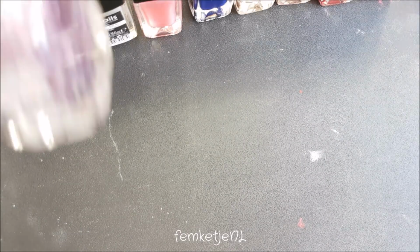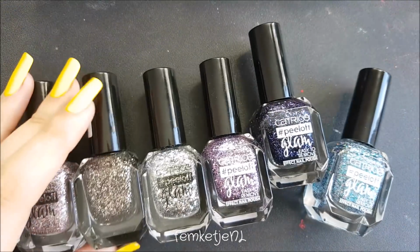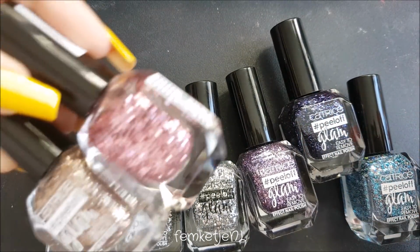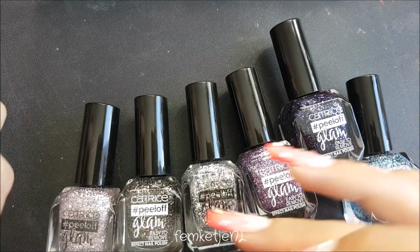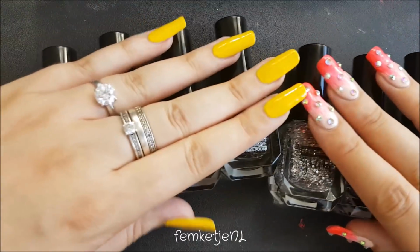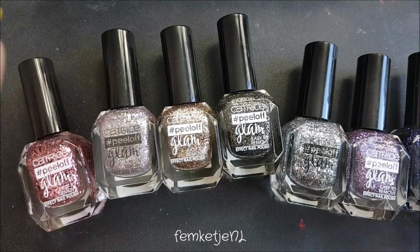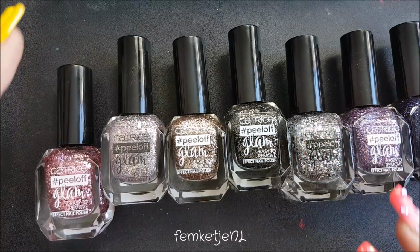Then I also got 6 of the remaining peel off polishes, so let me just check. I already got 2 of those in one of my PR packages, so let me just put them in here. This was number 3. I think I got them in order right now, so that are the 8 colors. First up you've got the pink one, which I've already shown, and I'm going to make a separate swatch and review video of these as well, but I do want to mention all the colors.